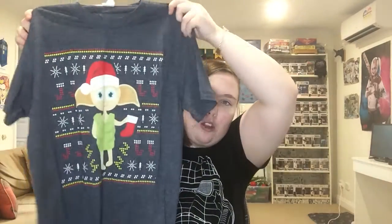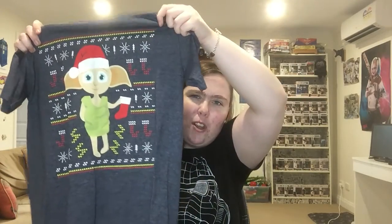The next shirt that I have is a Christmas themed shirt, and this came in the Christmas special edition Geek Gear box, and I love this shirt. It's a Dobby Christmas Fair Isle, I think they call it, shirt, and it's really cute because Dobby has a Santa hat on, and he's holding a Christmas sock, which I think is so cute, and I definitely always wear this at Christmas. It's my favorite Christmas shirt.